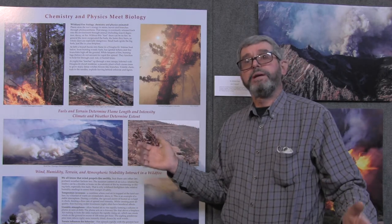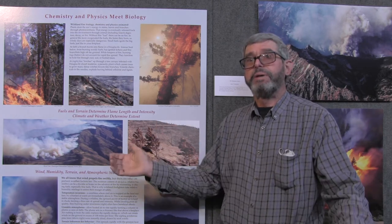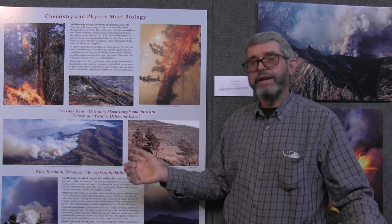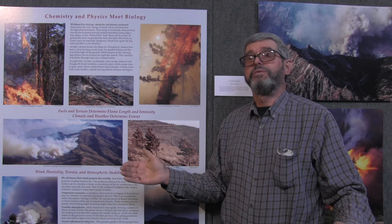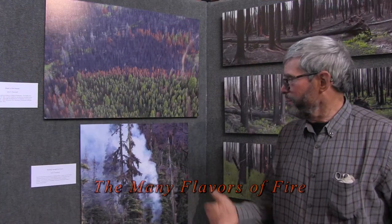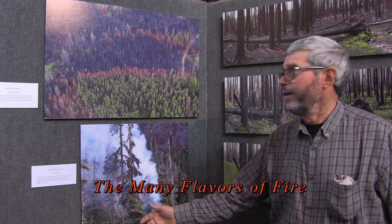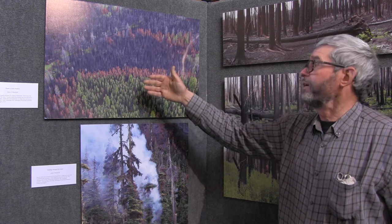But I think it's important for people to understand it and understand there's times when fire is going to benefit the forest and there's times when it's not. And when it can benefit the forest, we need to be able to let it do its thing. And when it's not going to benefit the forest, we need to snuff it out, if we can. So, the fire comes in many flavors. This is a smoldering fire that's literally moving centimeters per hour. Whereas up here, you see a whole kind of rainbow of effects.